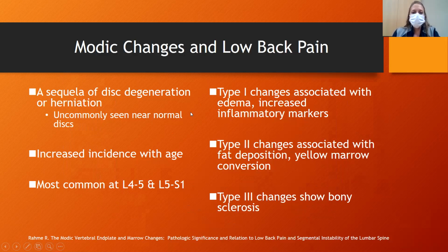So how are Modic changes really related to low back pain? So this is really uncommonly, if ever, seen near a normal disc. And type 1 changes are really associated with a new disc bulge. Type 2 chronic changes and type 3 have been there for a long time, so long that the type 3 changes are actually sclerotic. Our bone has scarred it down.